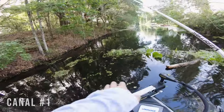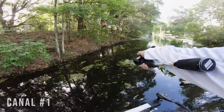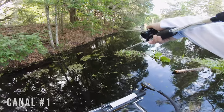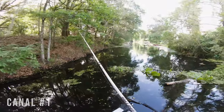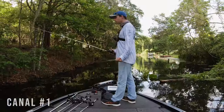Well, y'all, we kind of made it to the end. I mean, the end's right there, but you see where that grass is sticking out? There's just a massive log about that size sticking right there. So I don't think the boat's gonna be able to fit through that little stretch. So we basically made it to the end because you can't get back any further. So next canal, this one was a bust.